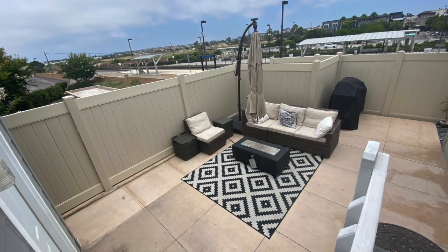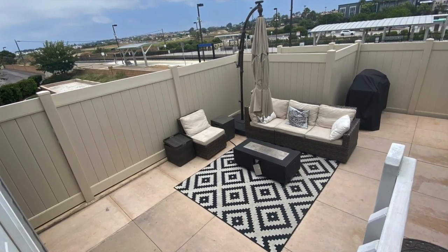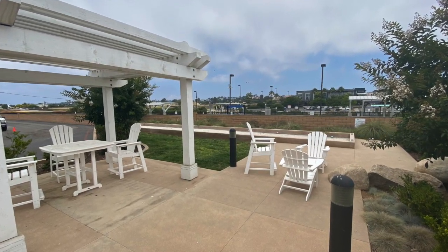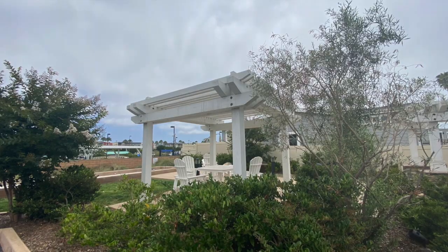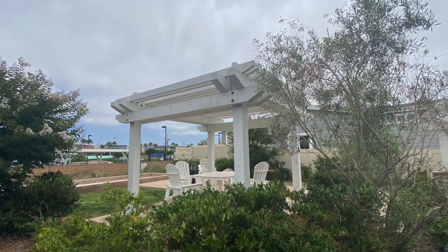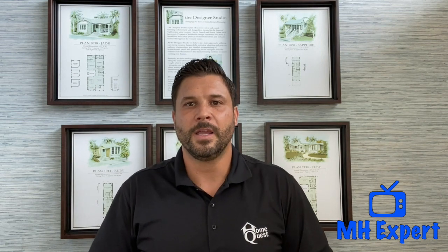Oh, it also has a very large patio. It's a corner lot, so you only have neighbors on one side. It's also next to the common area where there's a bocce ball court and tables with some awnings. I call it the extension of the backyard, even though it is part of the common area. It's for all the residents in the community. So it's a beautiful home. You're going to want to check it out.